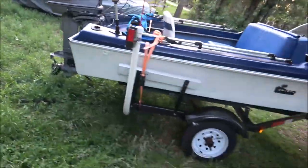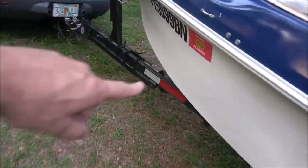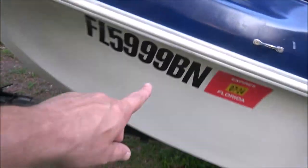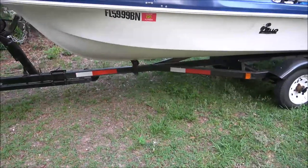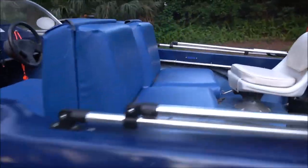So I'm not sure if I'm going to take it out this weekend or not. Got 30 days to transfer stuff over. That's our tag on there, and this is still good until July. So I think we got 30 days to transfer. Man, I might do something about them. I don't like them numbers being all crooked like that. But so we may take it out, because technically the boat is legal.